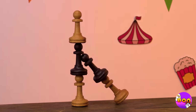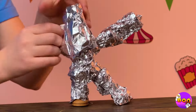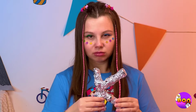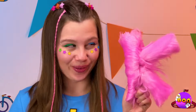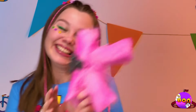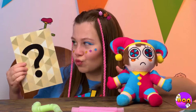Make a giant K and cover with foil. It's so shiny. Hey, what's that smell? Pink fur? Oh, it's just what we need. Now just add some eyes and a mouth. Looks like Pommy's getting a surprise.